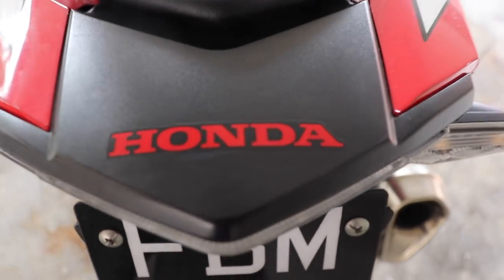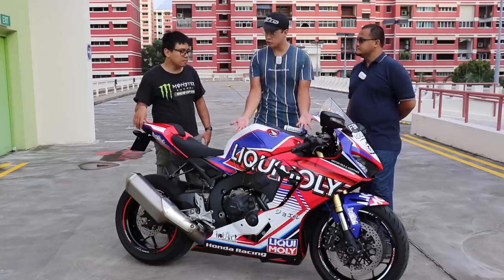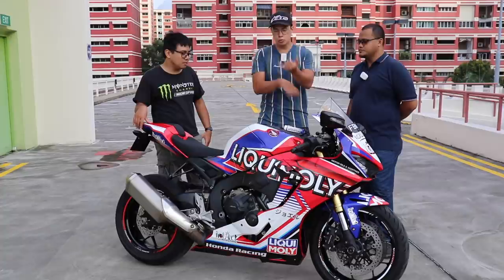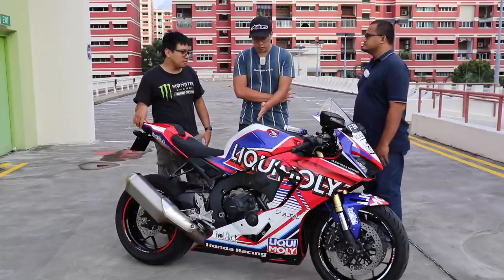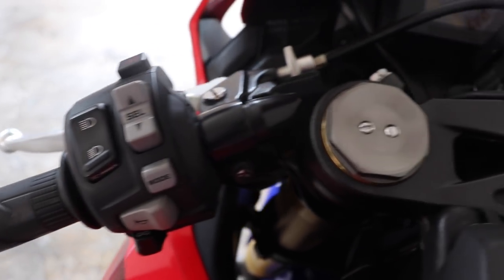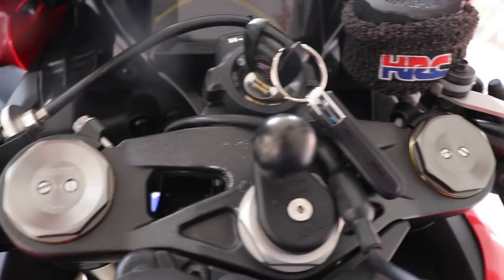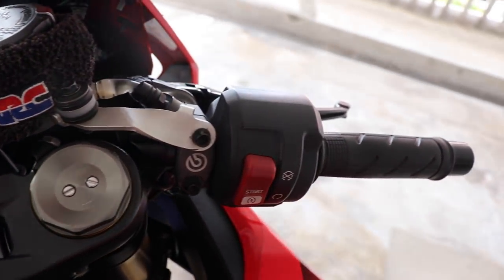It doesn't come with a quick shifter. So the bike, surprisingly for a superbike, doesn't come with a quick shifter. All the other brands come with a quick shifter. Suzuki, Yamaha comes with a quick shifter. This doesn't. So the original OEM from Honda was $550. Up and down. So it auto blips for you. When you downshift, it will blip the RPM for you.